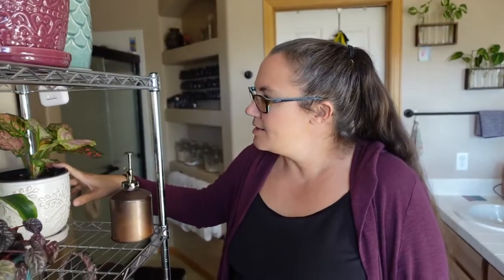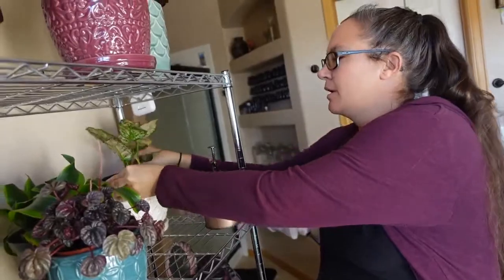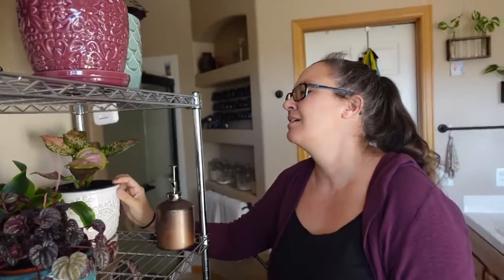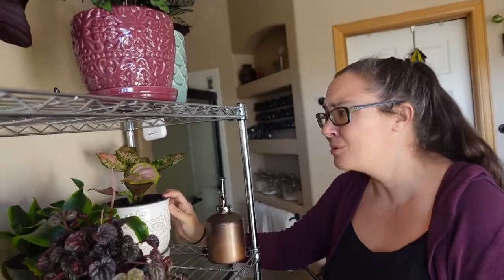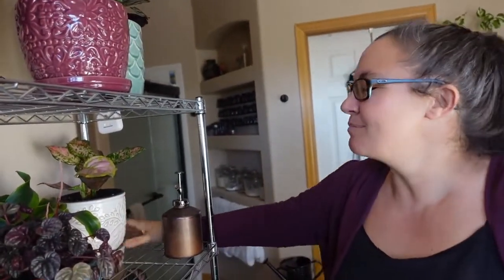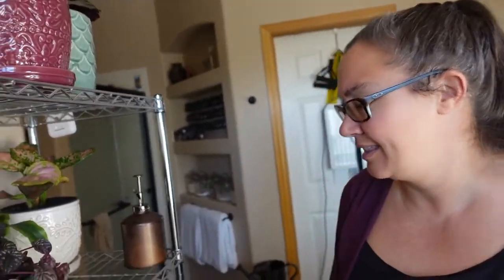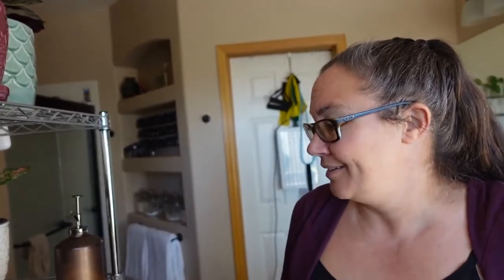This is another Aglaonema, Red Valentine Aglaonema. And this one, I think it's so cool, but I am having a really hard time with it. I'm 99% sure that it needs more sunlight because it has this pink variegation. I don't think it's a water thing that its leaves are getting yellow. I think that it's totally a light thing.